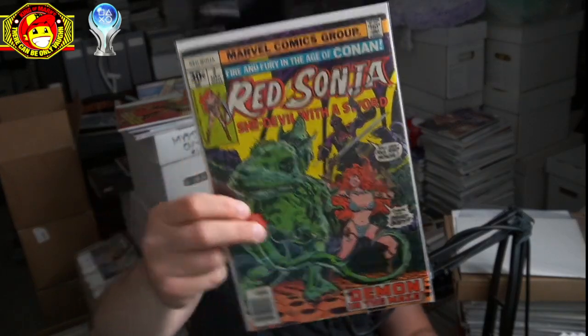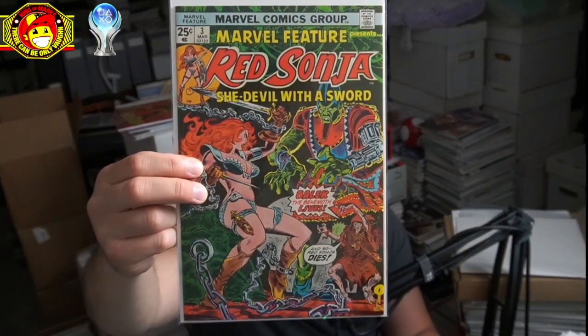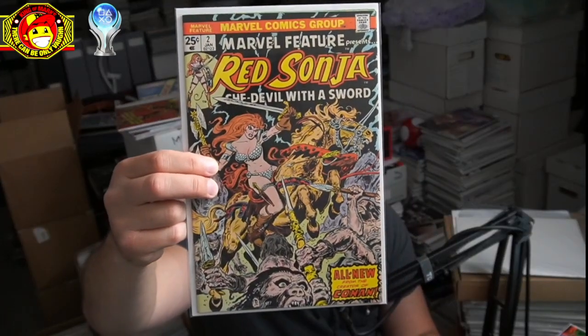This is the first volume here. This is Marvel Feature, issue number 3. So they did some Red Sonja stories with Marvel Feature, and then issue number 2 of Marvel Feature there. Pretty cool. And I think that was it for the Red Sonjas and Vampirellas from Chris. So shout out to Chris. Thank you so much for hooking me up with a great deal.